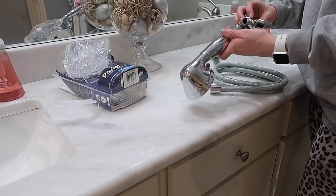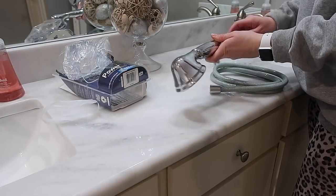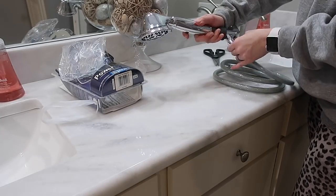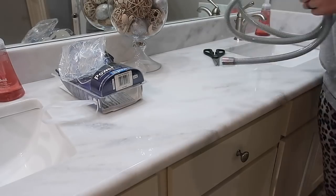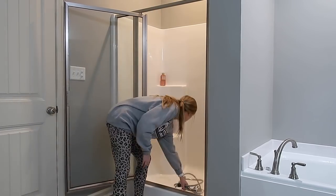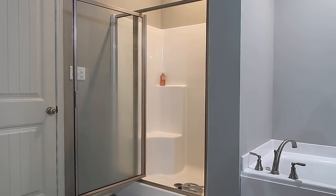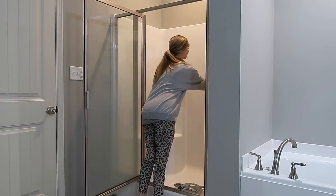And also, when you're in the shower, you can just go ahead and spray down anything that you need to wash down, like hair stuck on the wall or whatever, and it just makes everything a lot easier. Before, I was taking my hand and trying to splash it, and it just was not working for us. So I'm excited about this. I'm just gonna pull everything out of our shower, spray it down, and just give it a good scrub down.